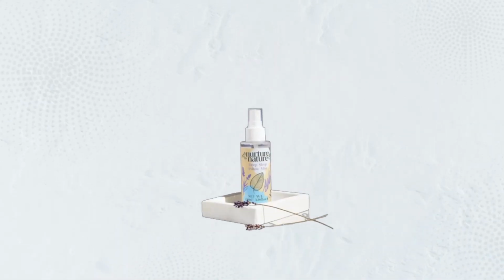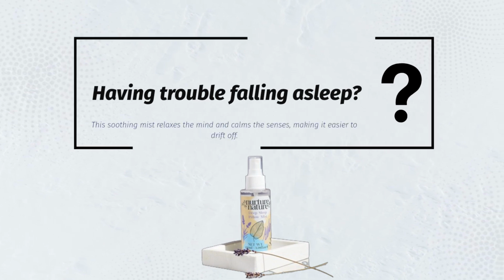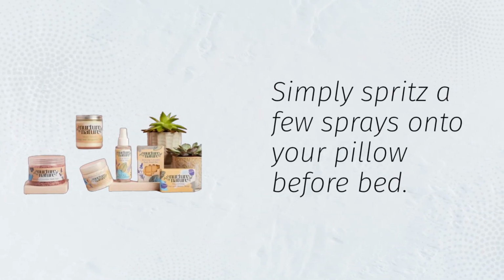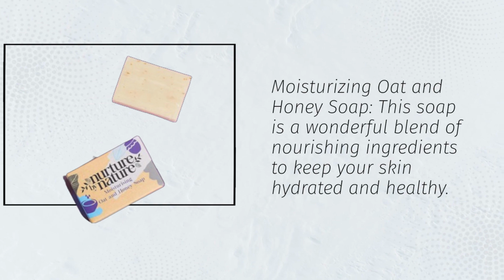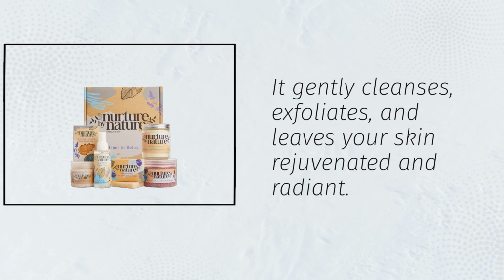Having trouble falling asleep? This soothing mist relaxes the mind and calms the senses, making it easier to drift off. Simply spritz a few sprays onto your pillow before bed. Moisturizing oat and honey soap. This soap is a wonderful blend of nourishing ingredients to keep your skin hydrated and healthy. It gently cleanses, exfoliates, and leaves your skin rejuvenated and radiant.